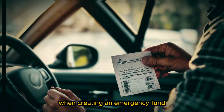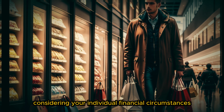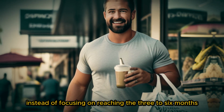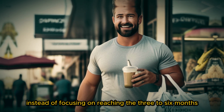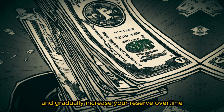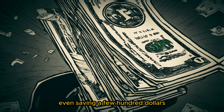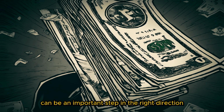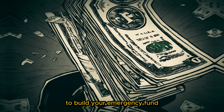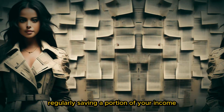When creating an emergency fund, it's crucial to set realistic and achievable goals, considering your individual financial circumstances. Instead of focusing on reaching the 3 to 6 months living expenses goal immediately, start with smaller goals and gradually increase your reserve over time. Even saving a few $100s can be an important step in the right direction and provide a valuable safety net when needed.